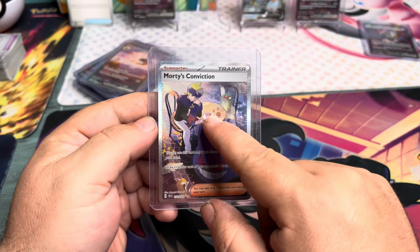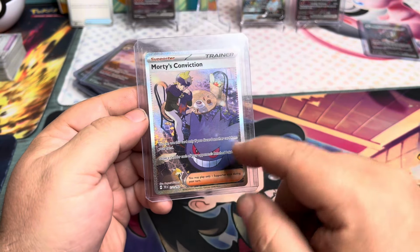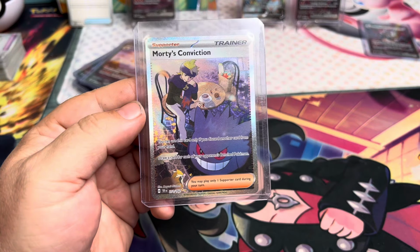Of course, we got Morty here drinking some tea or coffee. Just went to the grocery store. Gengar is totally checking out this Pidgey right here. I think he wants to do something to him that's not very nice, right? He's looking pretty menacing there.